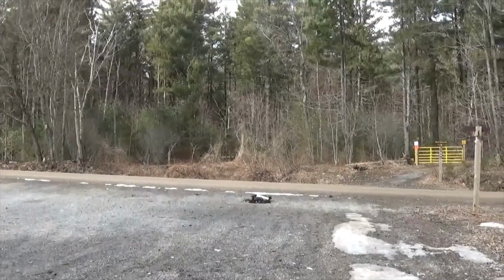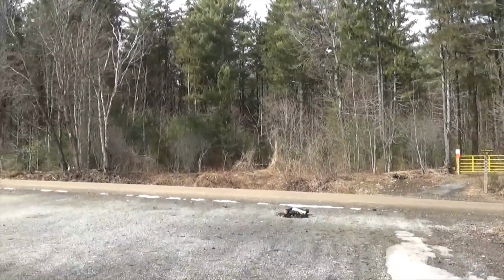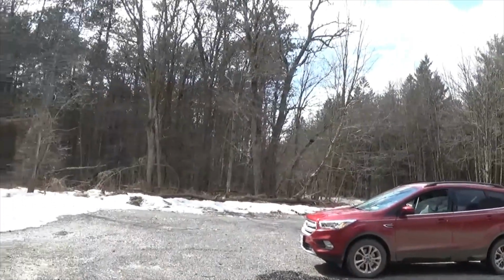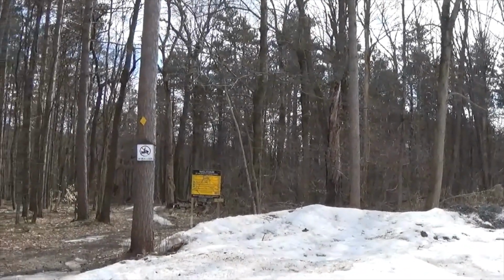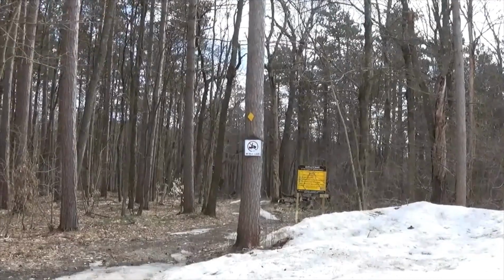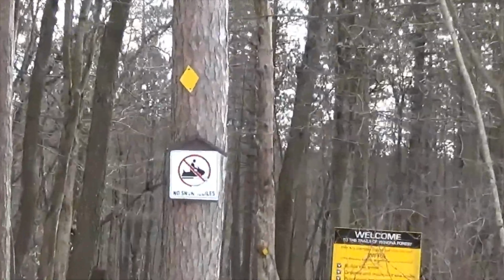Again, this is the North Church Road parking lot. Big parking lot. Obviously, if you're snowmobiling for your trailers and everything. Well, except for this trail, you don't snowmobile on this trail. Apparently.